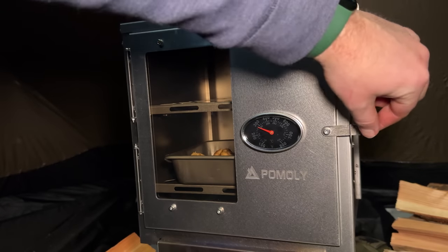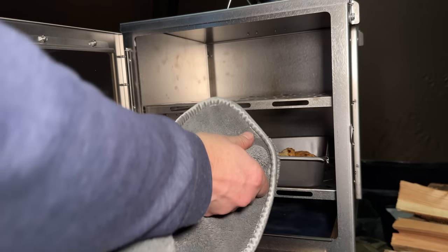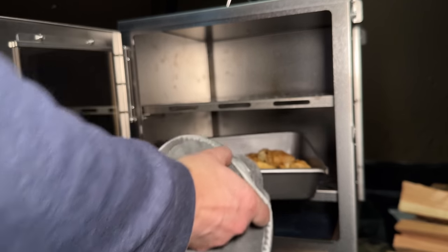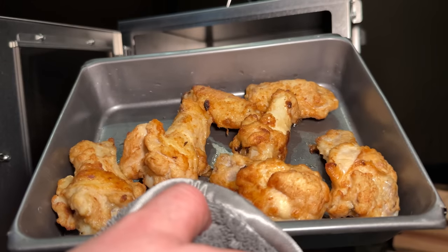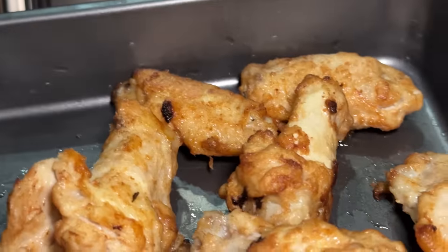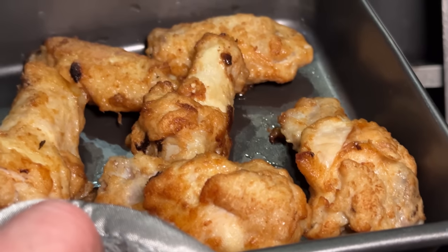All right, let's check them chicken wings. I think they're ready to go. They're looking really good. Oh yeah, look at that. Nice and crispy. Oh, that's what I'm talking about. I think we're ready to sauce them up.